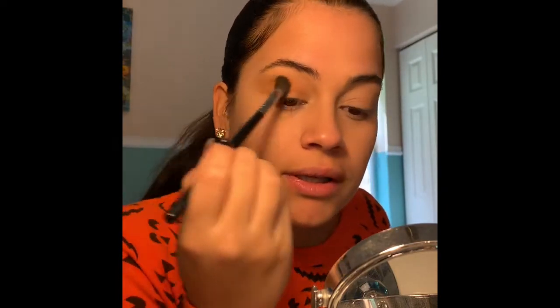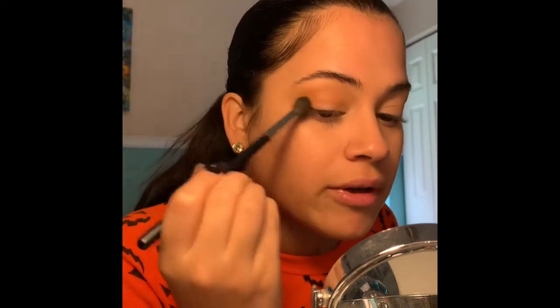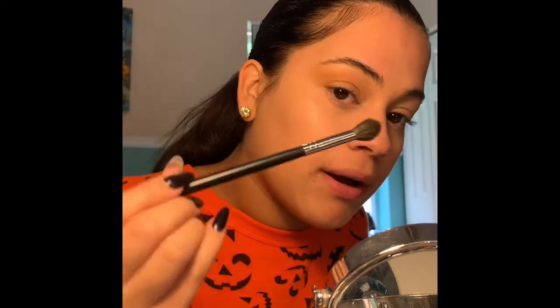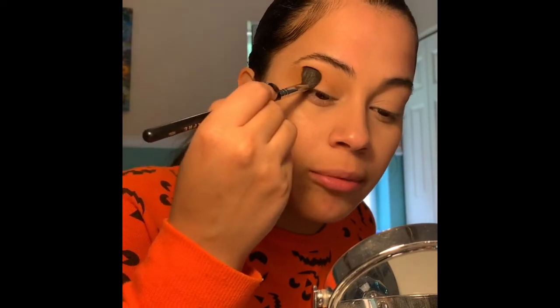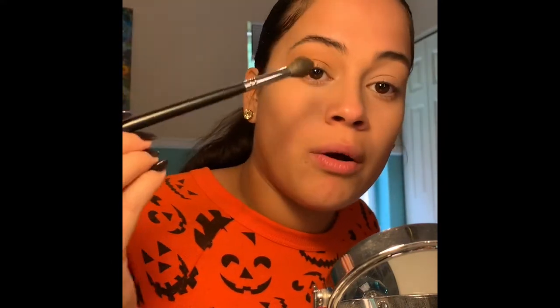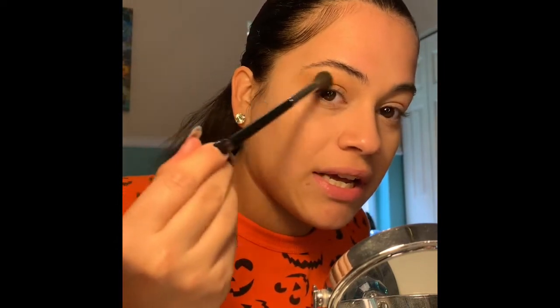I'm dipping in one more time just to get that intensity that I want. I want to get a warm sunset look on my eyes. I want it to match my Halloween shirt. And hopefully you guys see the motion that I'm using. I don't know why I'm holding it here. I guess I'm just used to holding it here, and I can control the intensity to which I apply the brush to my eye. But I recommend that you guys who are starting out hold it at the tip so that you don't apply that much pressure and you get a nicer blend.